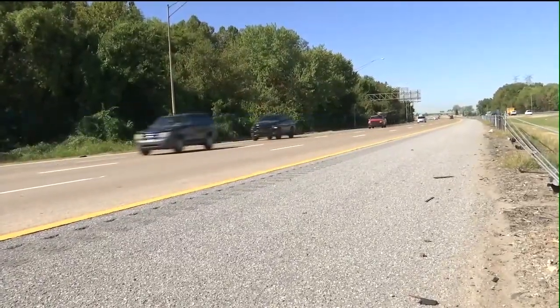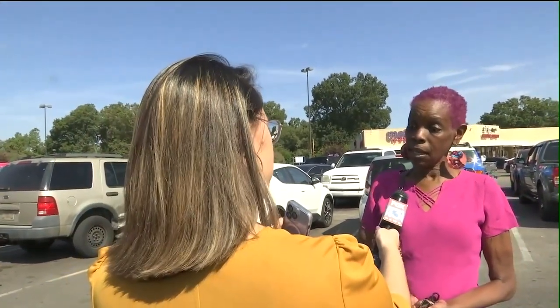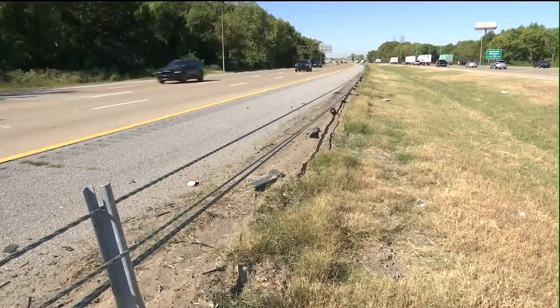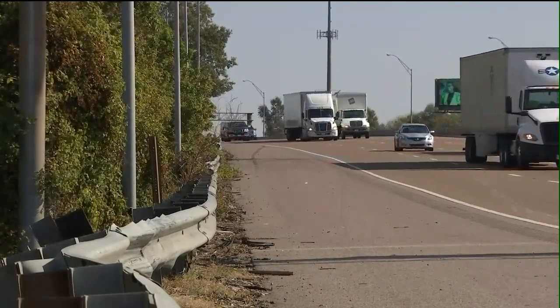I showed Memphis driver Reverend Regina Clark a photo of this damaged guardrail. What do you think when you see this? I'm scared because you can only imagine what happened. The problem with these damaged guardrails, they haven't been fixed. That creates a safety issue. And that's what I always thought those were there for, so if you had an accident, it didn't end up being as critical as it could be.